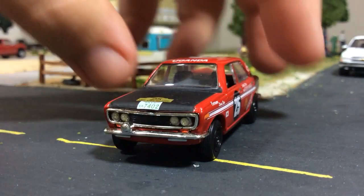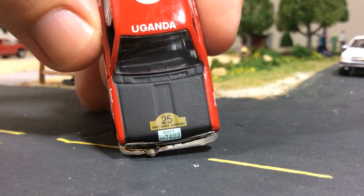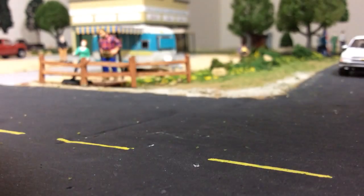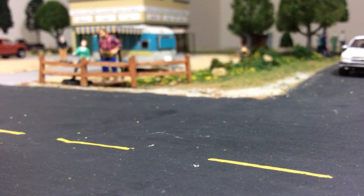It's going to be awesome to get that TLV and compare it with this one. I'm going to compare every little detail of the two cars. So that's Dyno. I don't even think they make cars anymore. Konami, I should have got a Konami out. I didn't even think about it. Konami doesn't make diecast anymore, and I don't think Dyno does either.